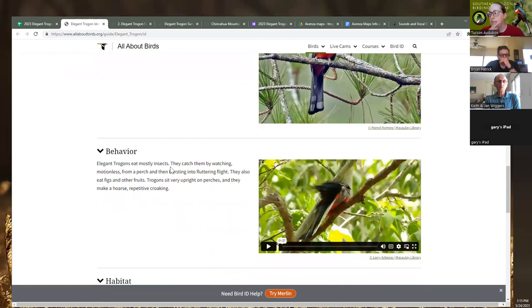So they eat mostly insects. That's the thing with them too. These are cavity nesting birds, insect eating birds, getting a lot of large bodied insects. I saw one last weekend just absolutely annihilating a giant caterpillar, just banging it on a branch before it ate it. So they eat a lot of insects, like things like stick bugs, grasshoppers, katydids, big caterpillars. They seem to really, really like those, even up to like lizards. I've seen photos of them with lizards in their bill.